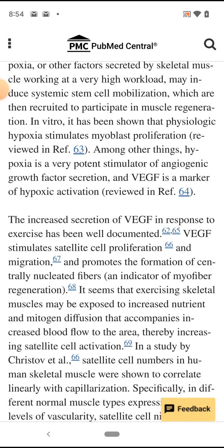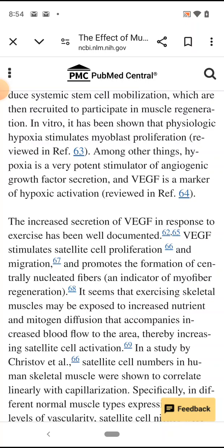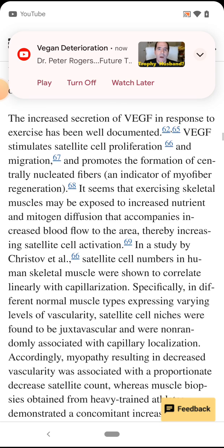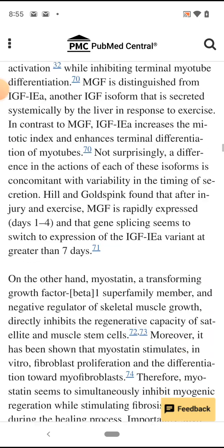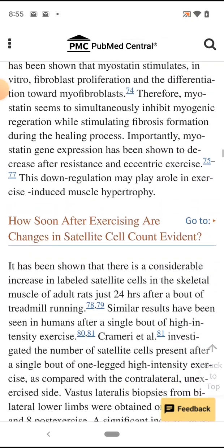But whatever, okay? So yeah, it stimulates the myoblast proliferation. It's just going to repair the hypoxia damage. It's not going to remodel it. But whatever. Okay. In response to, and they go on to tell you a bunch of stuff. That's why people don't even know how to read these things properly, don't understand it. They're talking to scientists.